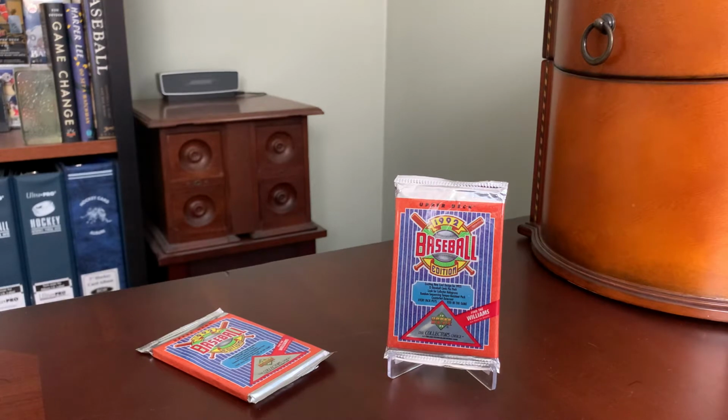Thought it might be fun for this installment to rip into a couple of junk wax packs and see what we pull. One of the things about me as a collector is I have no problem at all stashing unopened product for long periods of time, years, whether that's packs or blasters or boxes. I have a sort of pack shelf in my hobby room here that I use for rainy days when I get the itch to rip. I'll just grab a pack or two and get to it.